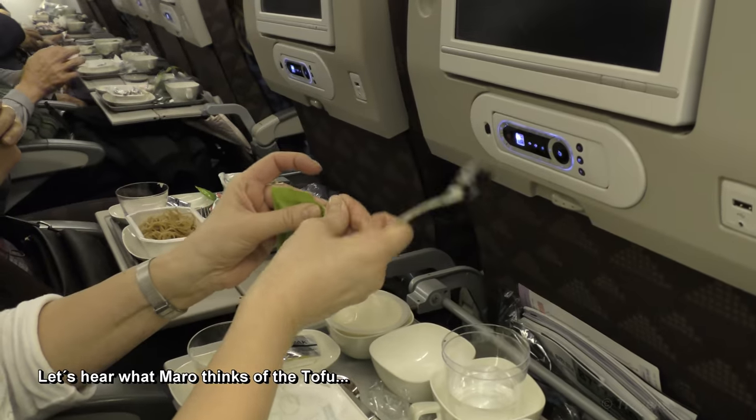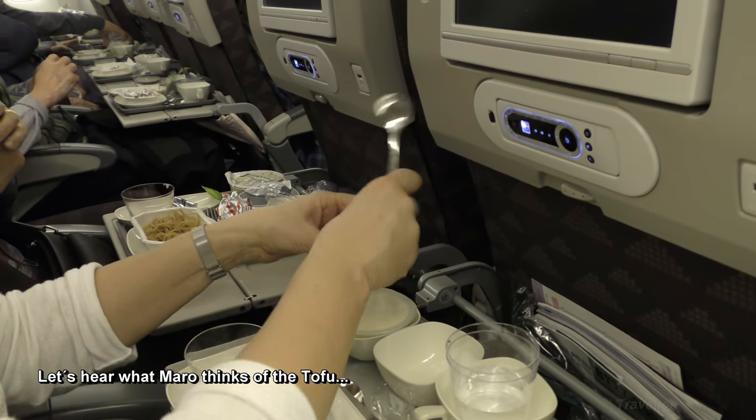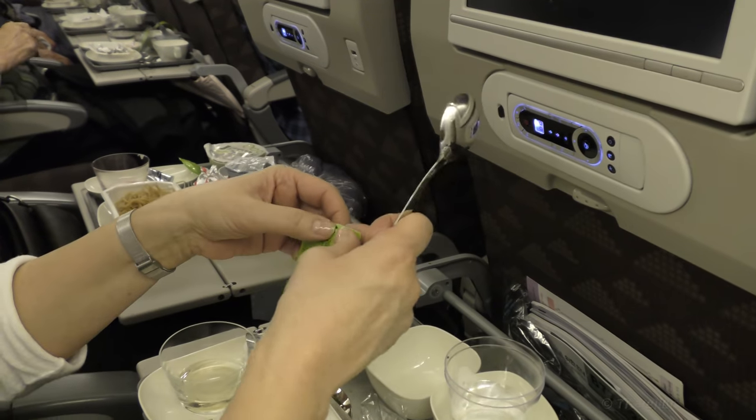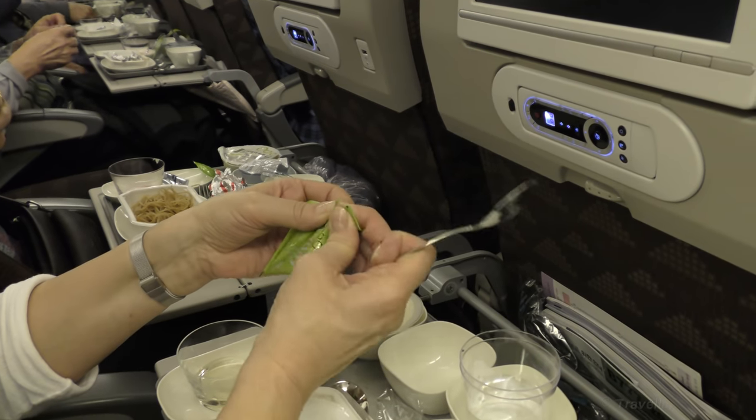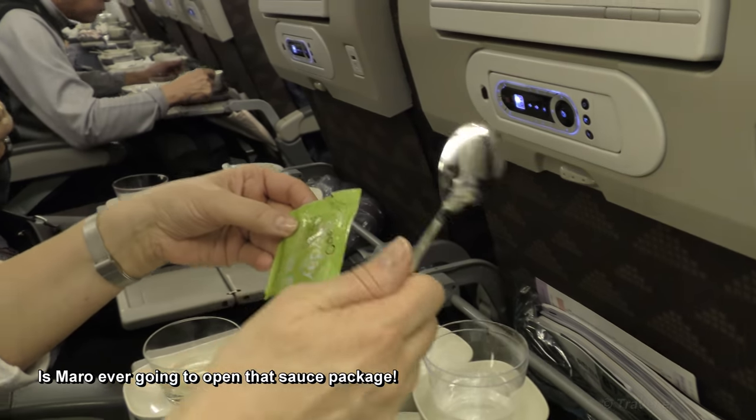So now it's Maro's turn to have the starter dessert. More likely a starter. Tofu starter with a sauce. I'm sure it's good if you've grown up with it.